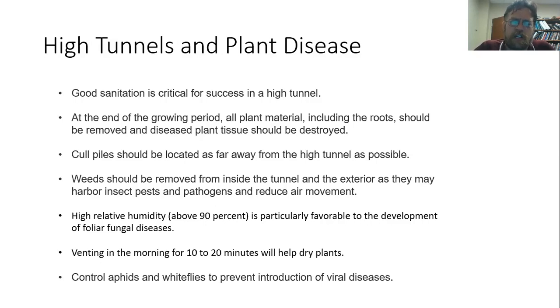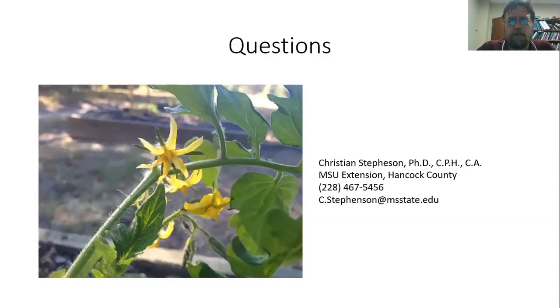And you just want to make sure, again, we control aphids and whiteflies in order to help prevent the introduction of viral diseases. And some of the common diseases that we see in high tunnels, like powdery mildew, are fungal diseases, but we also do occasionally see some of the more common viral diseases, like tomato spotted wilt or tobacco mosaic virus, as being serious problems in high tunnel production.